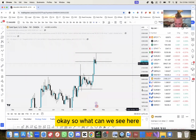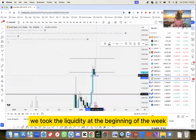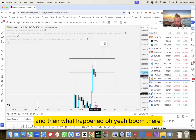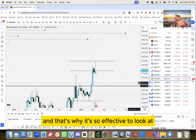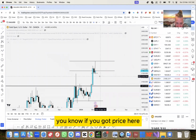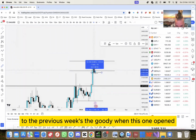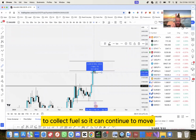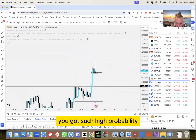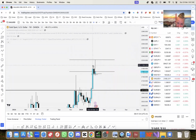Okay, so what can we see here? Last week's trading week was sick. It played out exactly as we wanted it to play out. So you see here, we took the liquidity at the beginning of the week, and then what happened? Oh yeah, boom. There we go. Price pushed up, because probabilistically that's what happens. That's why it's so effective to look at this: price closed here, and we had the smallest gap to the previous week's liquidity when this one opened. And previous week's liquidity is money. It's liquidity. That's how the market moves, to collect liquidity, collect fuel, so it can continue to move. So when price is this close, you've got such a high probability of it wicking it at the beginning of the week. And if it does, that's a very good indicator that price will go the opposite direction for the rest of the week. And that's exactly what happened here.